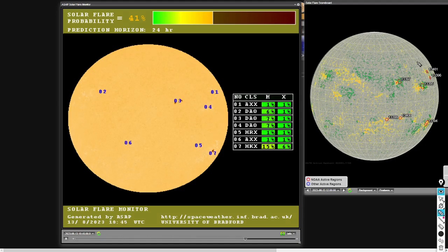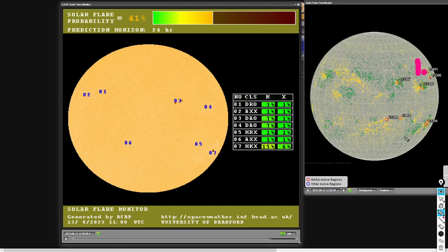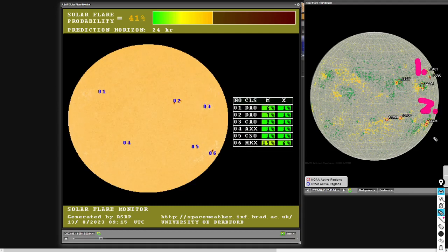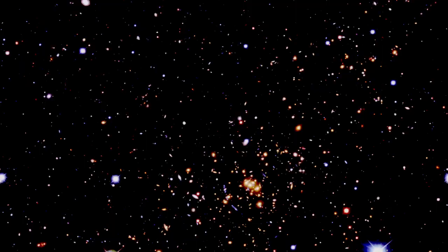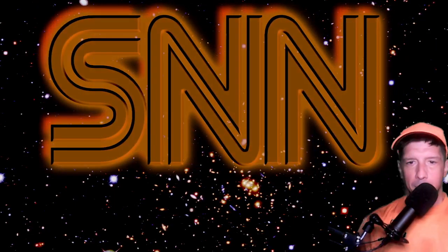And again, the most likely place for a large flare would be up here at sunspot 3395. That's going to go on for days, probably, although it has been degrading a little bit. Second best choice for a large flare would be down here at 3394. So that's what's going on with solar flare probability and sunspots.